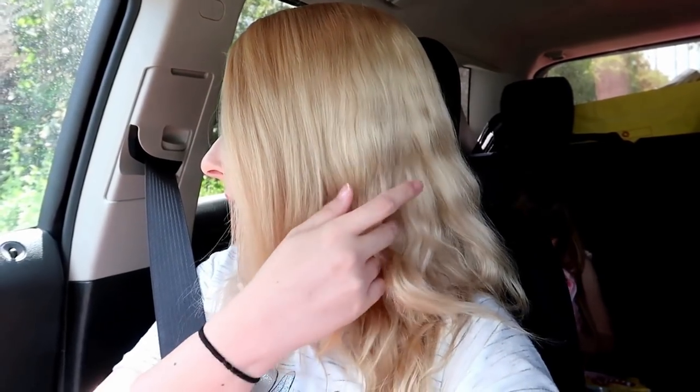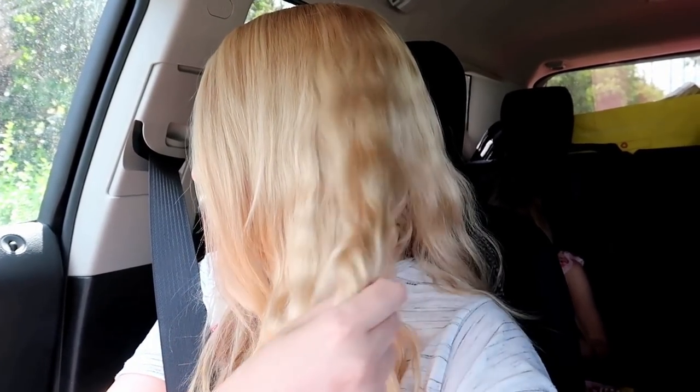Excuse my appearance today. My hair is still wet from washing it last night, and it's going to its natural wavy form. And by the end of the day, it's probably going to be frizz central.